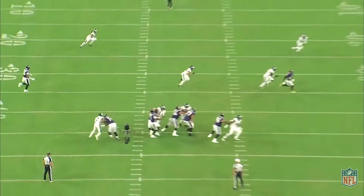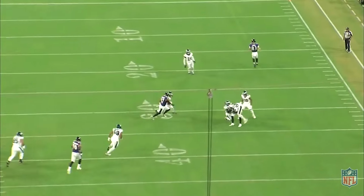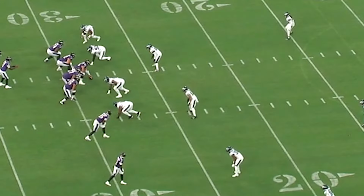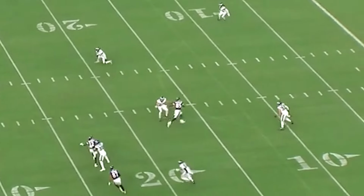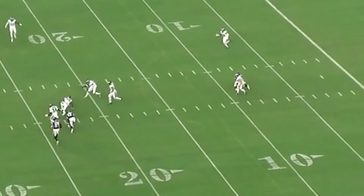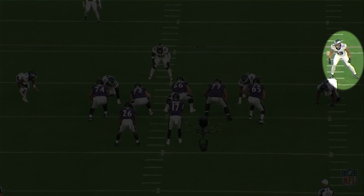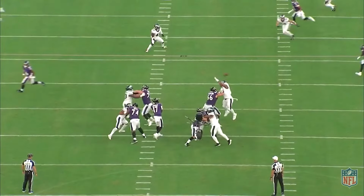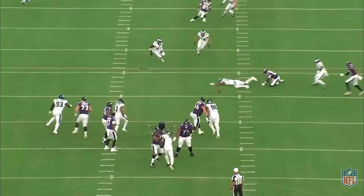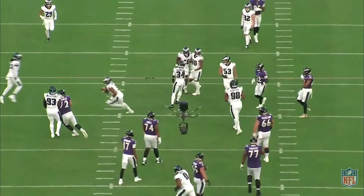Bonney's ability to maintain this pad level in other phases of coverage is impressive as well. Here we see him show off good hip mobility while getting depth in a crossover run. Maintaining a low pad level is important in a crossover run, but what's even more impressive is his ability to maintain the same pad level when he flips his hips and opens back up inside. Again, you can't really make out the numbers on his jersey. This allows him the ability to accelerate back underneath quickly.